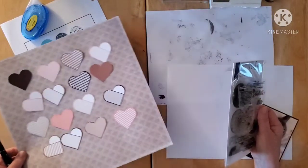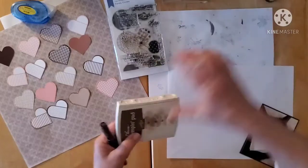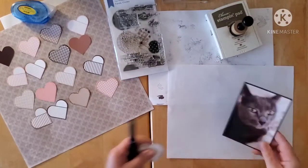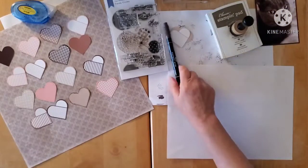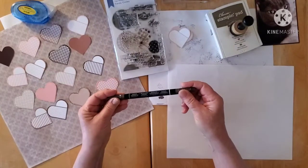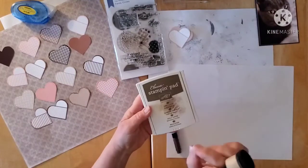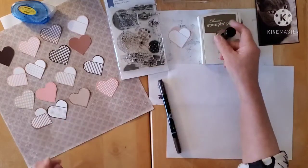So I have my stamps out here, I have the hearts, I have my ink. And there we go. I'm not going to do too many. I'm just going to do a couple here to show you the kind of thing that I was doing. So I got out a Stampin' Up! Marker, and this one here is chocolate chip, I believe. And then I got the ink in just a touch paler in soft suede.